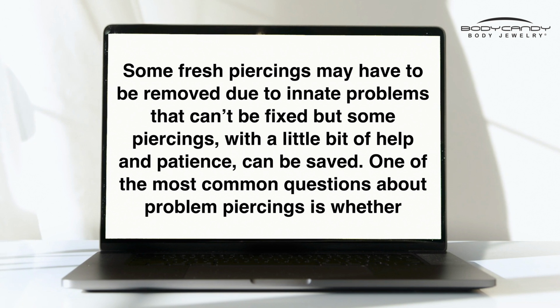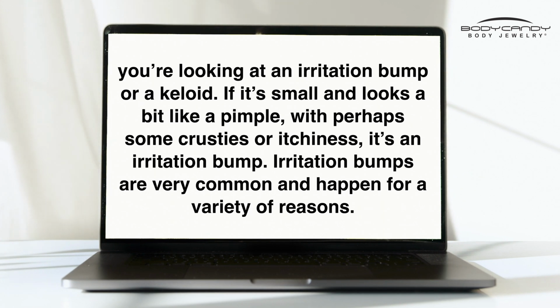One of the most common questions about problem piercings is whether you are looking at an irritation bump or a keloid. If it's small and looks a bit like a pimple with perhaps some crustiness or itchiness, it's an irritation bump. Irritation bumps are very common and happen for a variety of reasons.